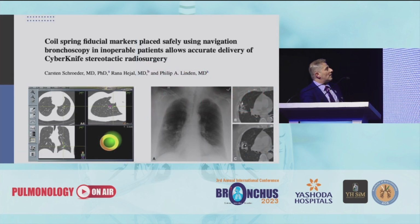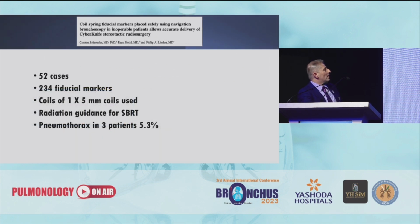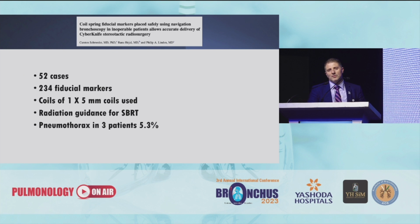Done before, you can see how they look on the CAT scan and the X-rays, and also the placement done using the navigation system. The risk with that technique, because you have to push out the coil, especially if you are in the pleura, was some risk of pneumothorax, 5.3%. And the goal was to do SBRT, not segment removal. So it was more radiographic labeling than visual labeling. All we needed was to see that coil on the X-ray, which makes it easier to apply the radiation.